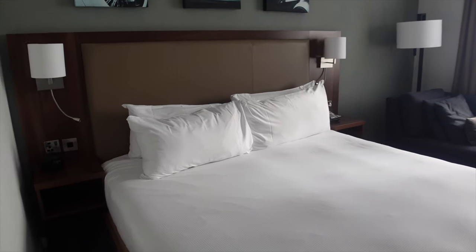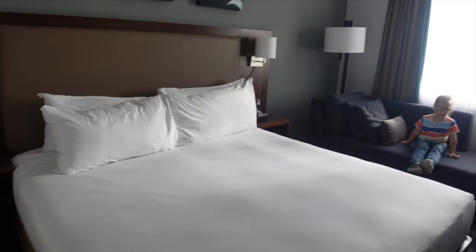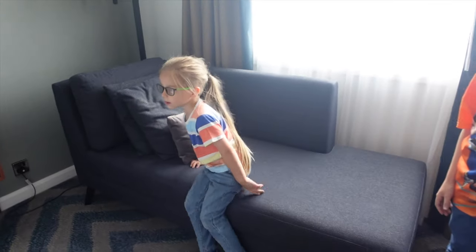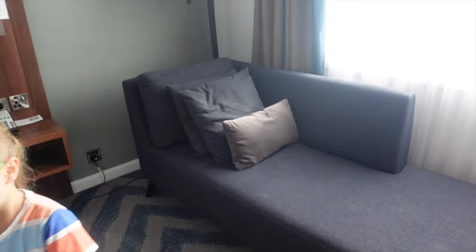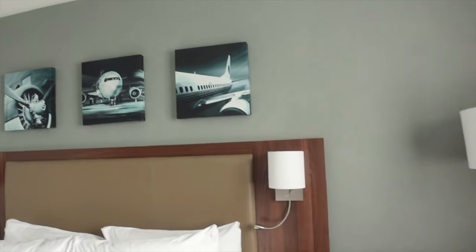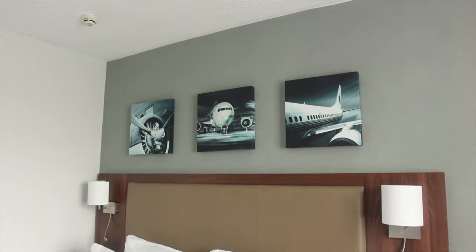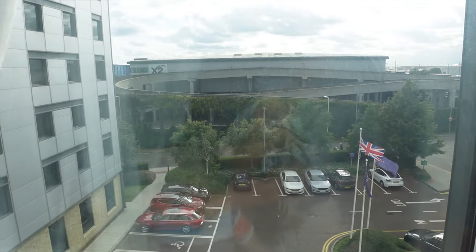Oh, that's a good space, isn't it? So we've got the double here. It's a double bed, and you're sitting on the sofa. Look, what's above the bed, Jude? And the pictures. Airplane. Should we look out the window? See what view we got? I think it's a car park view. Yeah, we've got a car park view.